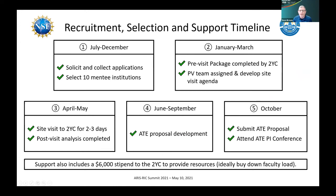During a period of the year, July through December, we're recruiting institutions to apply for support from Project Vision. We're collecting and reviewing those applications. Typically, our cohort sizes are 10 mentee institutions. We're currently working with 11.